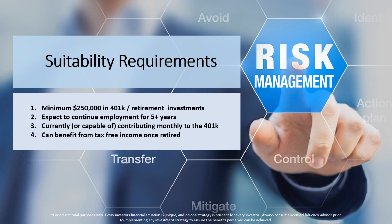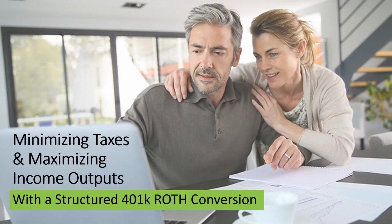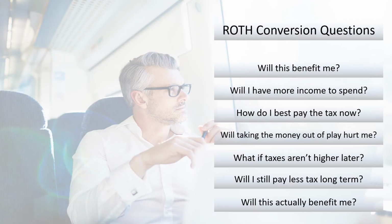Within this module, we will be discovering what a structured 401k Roth strategy looks like and how using this strategy can minimize income and Social Security taxes while maximizing income outputs throughout retirement. This strategy mostly appeals to those who prefer the predictability of more income and less tax. Before we dive into the module, let's look at some of the questions that need to be addressed before getting involved in a Roth conversion.